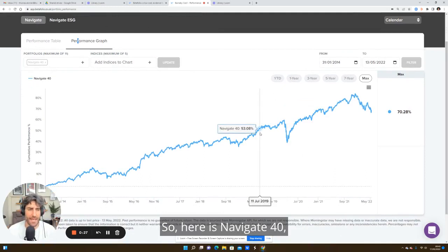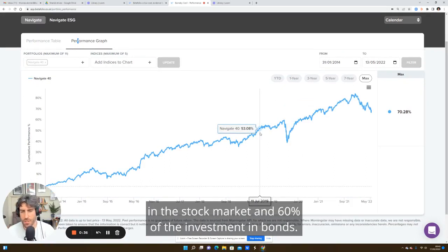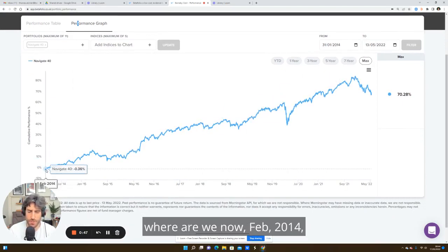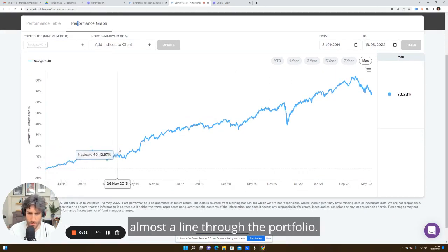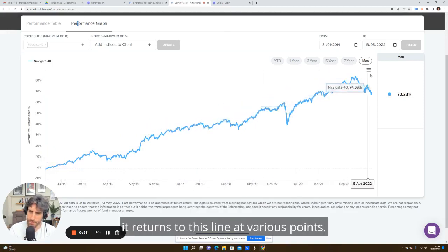So here is Navigate 40, which is one of our 10 portfolios. And Navigate 40 has 40% of the investment in the stock market and 60% of the investment in bonds. And if you look at the performance since Feb 2014, you will notice that you can draw almost a line through the portfolio. And although it breaks away from this line, it returns to this line at various points.